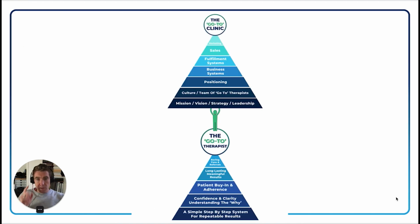Well, the Biihm formula is based upon a foundation of the go-to therapist, where we have a repeatable system for getting repeatable results. Our therapists have confidence and clarity, which is non-negotiable, okay, to build confidence in the patient, to get buy-in and adherence, to ultimately get long-lasting results, to having raving fans, referrals, reviews, retention, and ultimately increasing the revenue ethically.